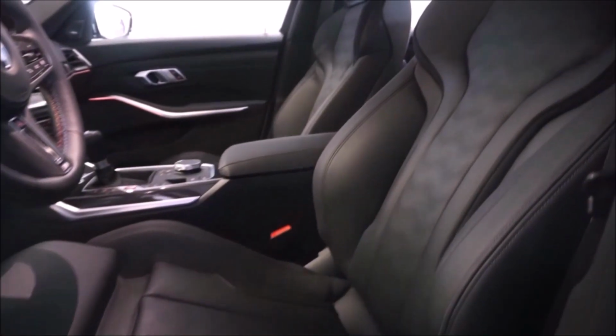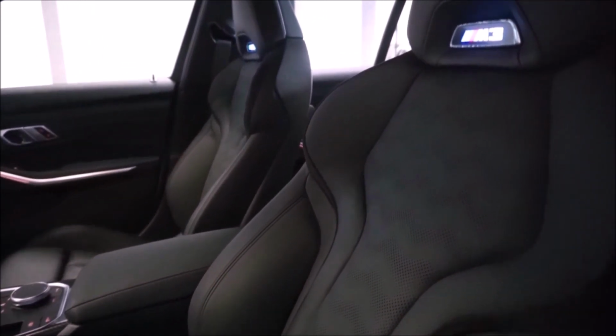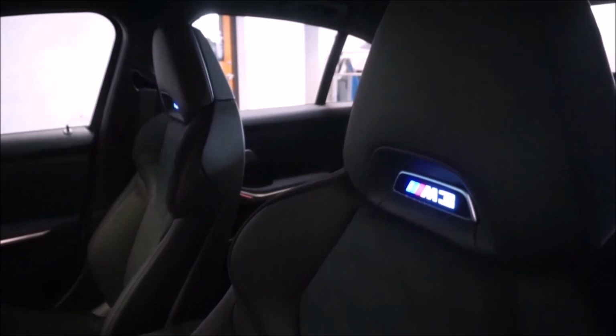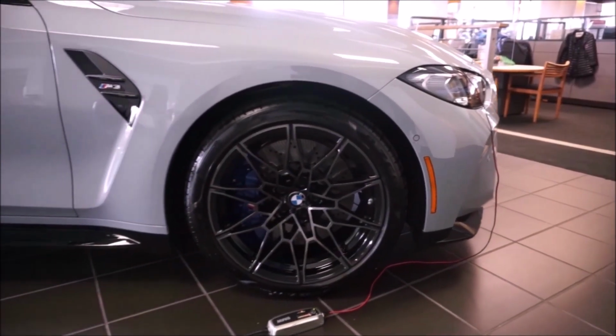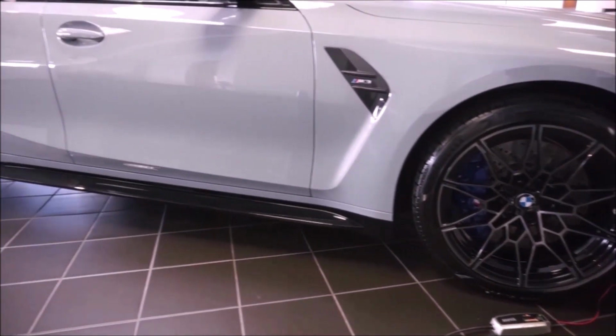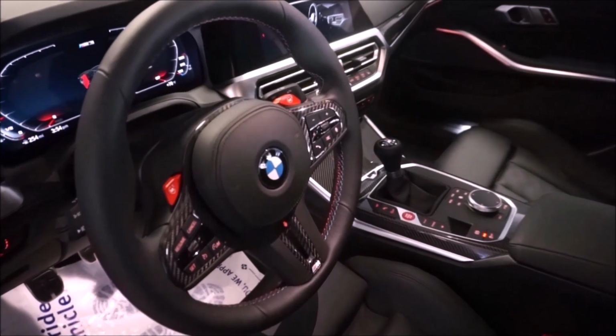And what would I pick? I would pick, if I didn't get my M340i xDrive, and I wish I knew these cars were so cool, I would have waited. I would buy this Brooklyn Gray 6-speed manual right off the showroom floor, and that would be my new car. I had my E90 M3 for 6 years with snow tires, never got stuck once in the winter.